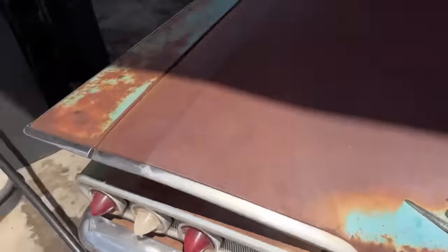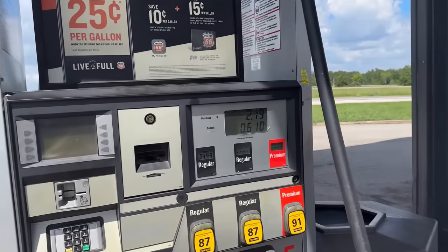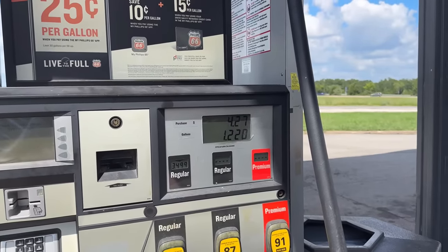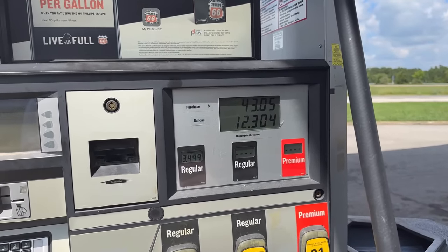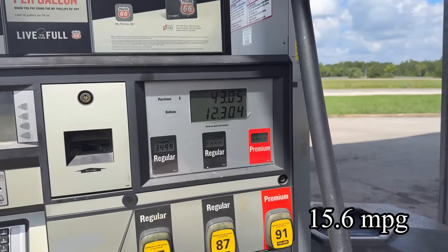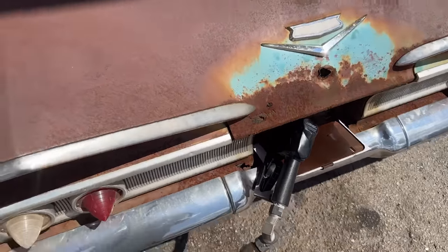We've went 194 miles since this morning. We'll see how much gas she uses. We're gonna calculate our fuel mileage once again. So she quit at 12.3 gallons. That's 192 miles divided by 12.3. I did the math, that's like 15.6 miles to gallon. I don't know what happened to you. You were doing better earlier.